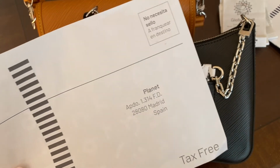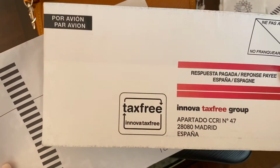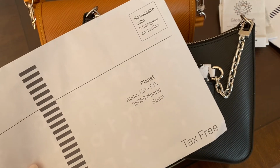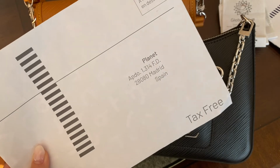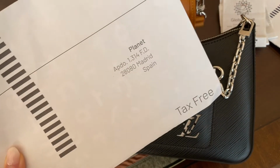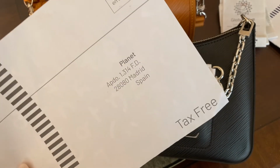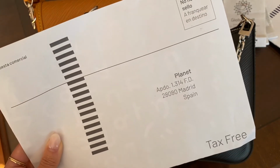But there's no way on the Planet Free Tax website, like there is on the Innova Tax Free website, to actually go in and retroactively choose your payment method without having dropped it off at the airport. So again, I reached out to customer service. I still haven't heard back, but guys, really make sure, triple check for all of these places. I would say if there's somewhere to mail it, even though they say a digital check is enough, just mail it to be extra safe. Take pictures of your receipts, but don't make the same mistake I did.